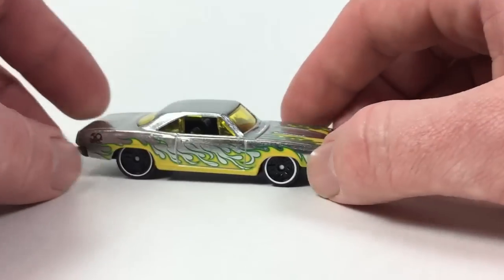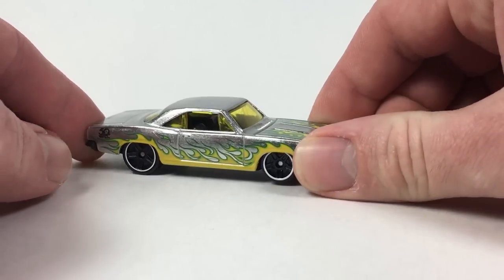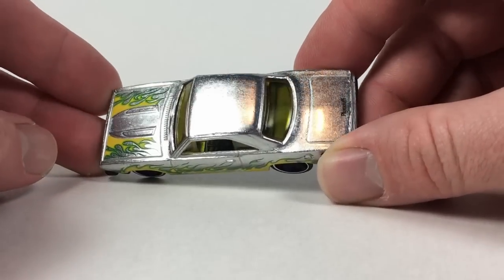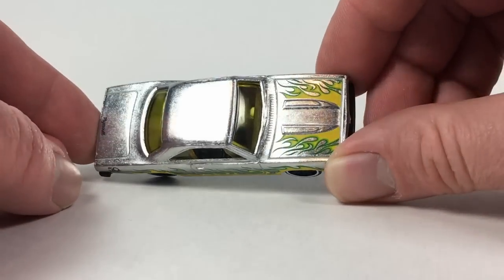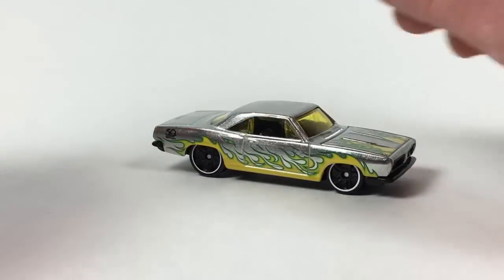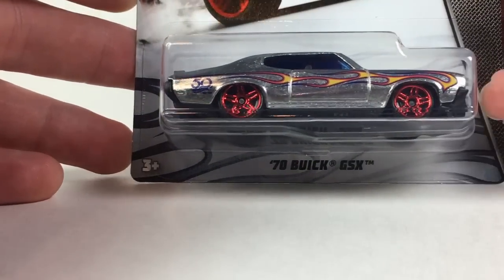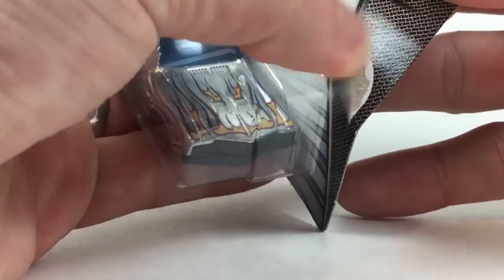I'm not sure if they did that just because it's the 50th year of Hot Wheels, and a lot of the original Hot Wheels were muscle cars, or muscle car related. But yeah, all muscle cars in this, you're not going to see anything else, and all American cars too. So there's that, American muscle cars. All right, so that is your number 3, and following that with number 4, this is your 1970 Buick GSX.